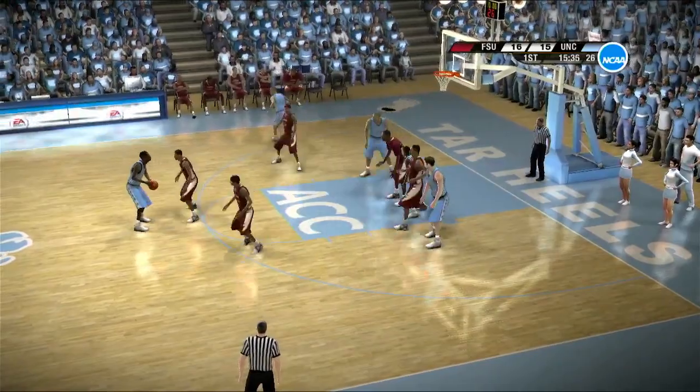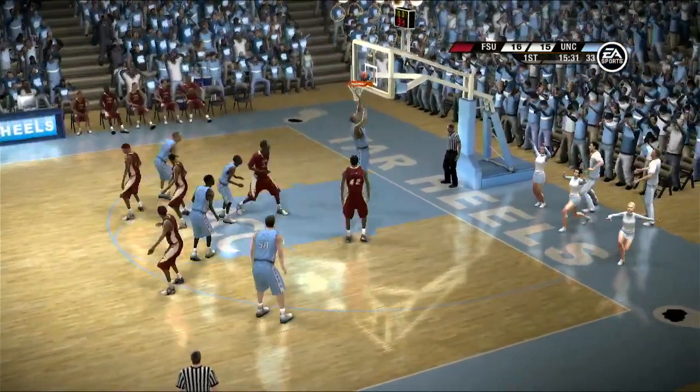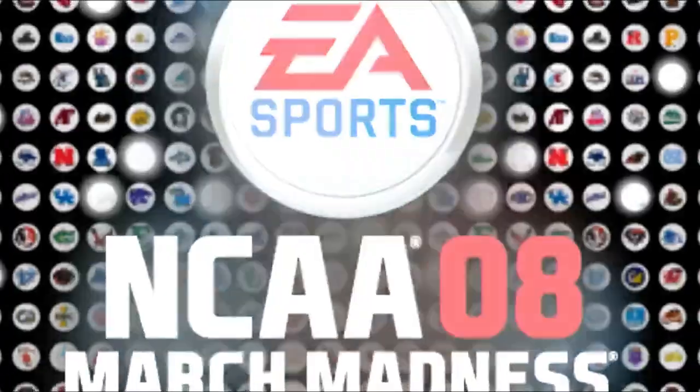High post screen, gonna use it. Lobs it, jumps in. Gotta make that, baby. Had that wide open angle. Have a chance to lay it on the glass for easy dukes.